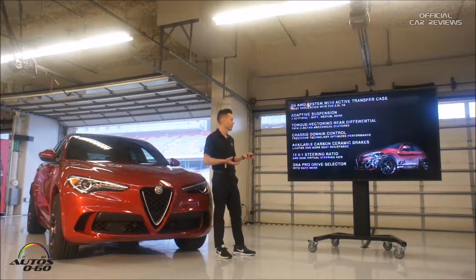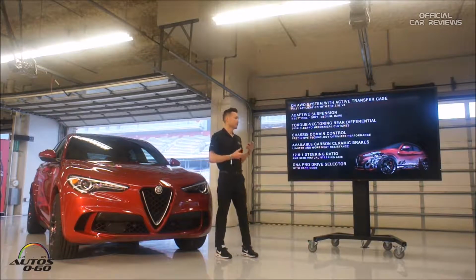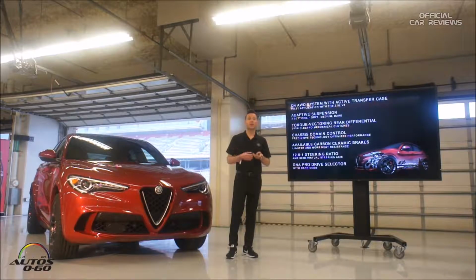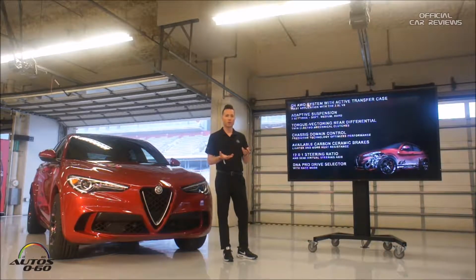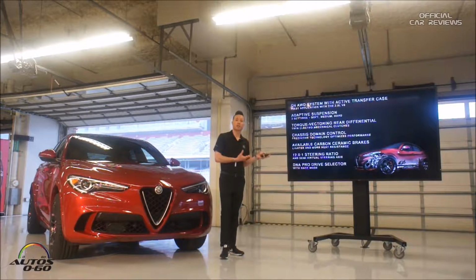And of course, our DNA Pro drive mode selector with race mode. So this vehicle is equipped just as all other Alfa Romeos are with DNA. D is more your dynamic driving experience, more your spirited drive. N is middle of the road, everyday driving. A is for advanced efficiency, and can also do cylinder deactivation in the A mode.